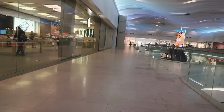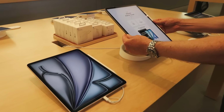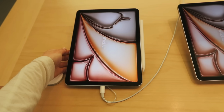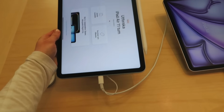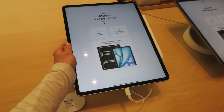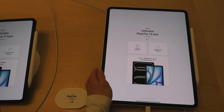So the Apple Store was absolutely not crowded. It was actually so empty. But yeah, we went straight to check out the new iPad Air and iPad Pro. And my first impression was honestly, it was very heavy. I don't know, I guess I expected it to be lighter just because the iPhone 15 was so much lighter than the iPhone 14. I guess I just expected the same thing for the iPads.